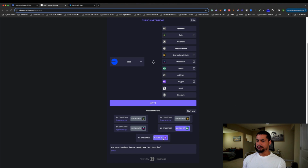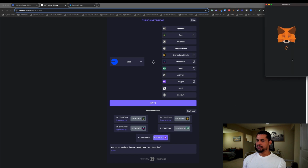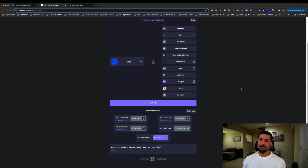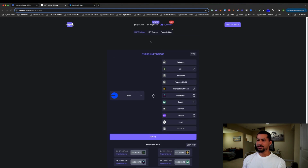Let me do that again. So that's what I was talking about. When you do it too many times, then it may not go over right away. So just keep this like one at a time if you get that error. Wait for the Hyperlane to pop up, and then you can move on to the next one. So that popped up. I'm not going to do this one. I think you all get the point.